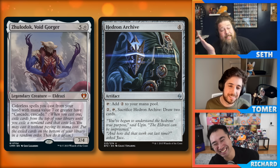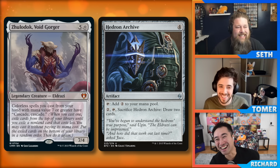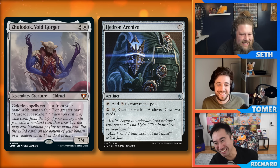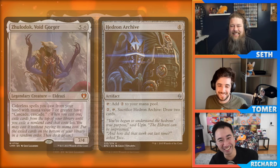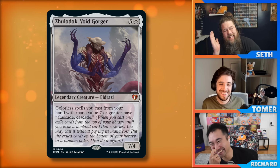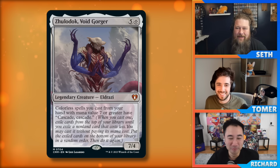Or you can hit a Mind Stone and a Hedron Archive. Like that only costs 14 mana. Okay, but you did it. You got like 50 mana's worth. Oh, you could be like Phil and Cascade like 2 counterspells off the top and call it a day. Yeah. Does this feel like an Eldrazi to you?